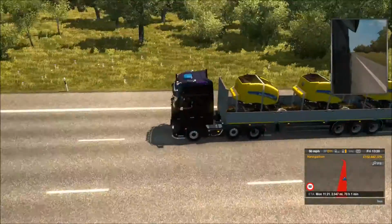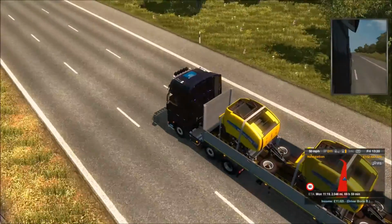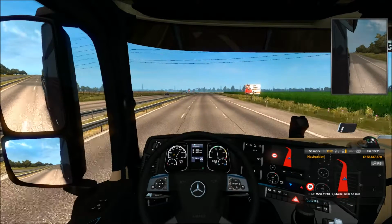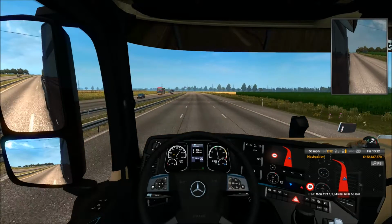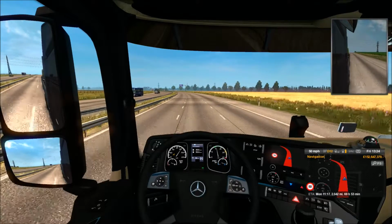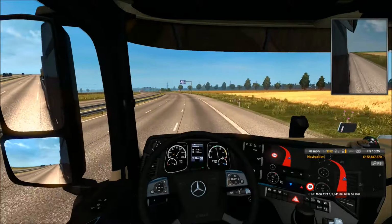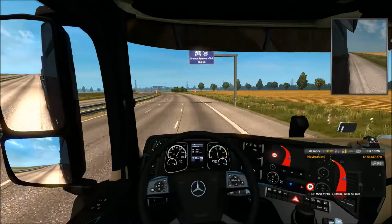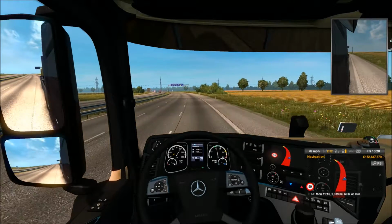This paint job, by the way, in case you haven't seen it before, is what's known as high-tech fascination. It's part of a DLC paint job. I'm not sure how much the DLC is because I got it as part of the bundle when I bought this game on Steam. But it really is lovely. It's a black base coat with a bright pink pearlescent in there as well, so it really does shine on a sunny day.